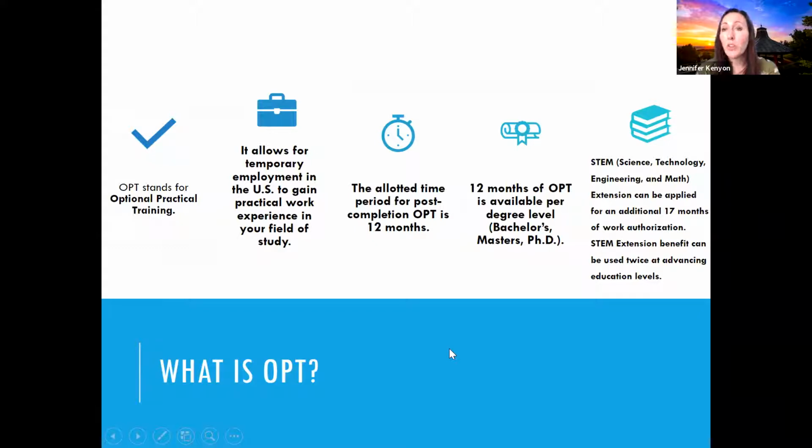You actually get 12 months of OPT for each degree level. So for those of you in your bachelor's degree now, you get 1 year of OPT. If you go on and complete a master's degree later, regardless of if you use your OPT now, you get another year. And then if you did a PhD, you would actually get a third year. So for each degree level you complete, you get 12 months of OPT.